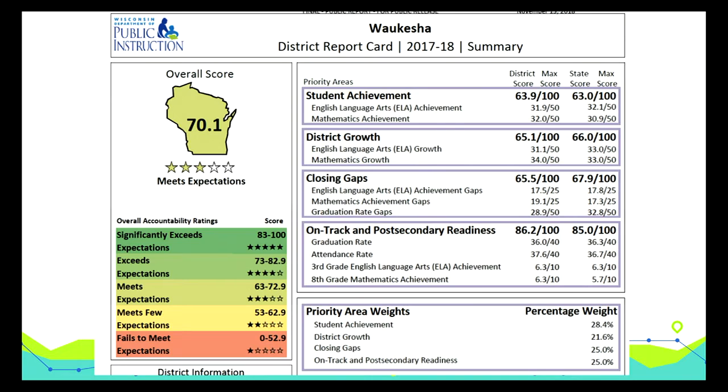We don't have a growth score at high school because we only give year one assessment at high school, but we have multiple years at elementary and middle, so we do measure growth. They measure closing gaps, so that looks at, for example, how students with disabilities perform compared to students who don't have disabilities, students who are English language learners with native speakers, et cetera.